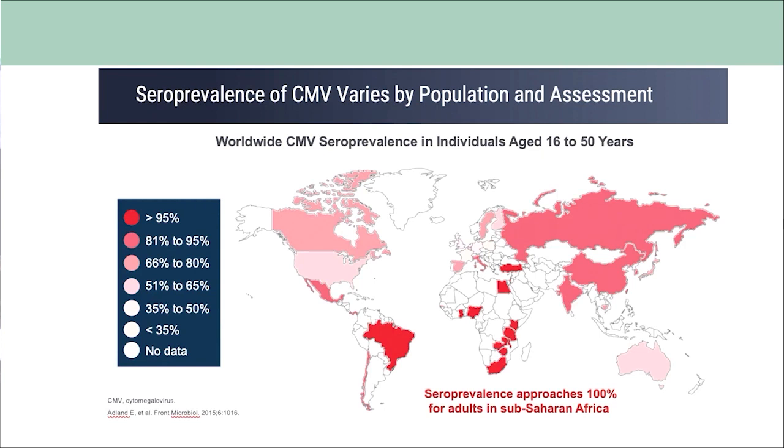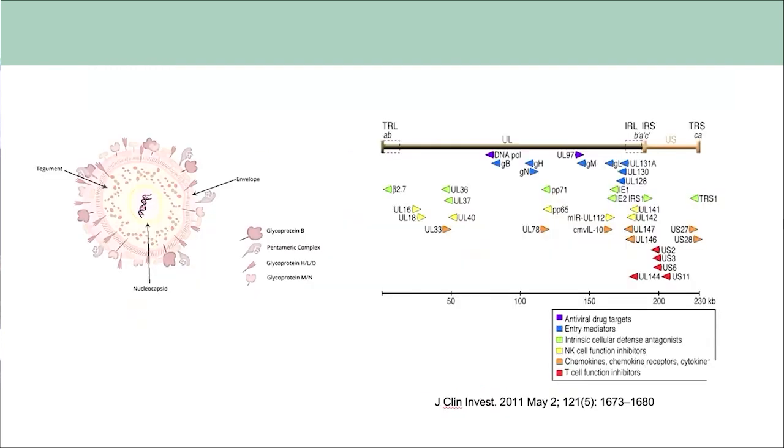In sub-Saharan Africa, parts of Latin America and Asia, the prevalence of CMV antibodies in people by the time they reach early adulthood is greater than 95%. It's a little less prevalent overall in the United States and Europe. And that's important, actually, because we believe that the greatest risk to a newborn infant is acquiring CMV infection before birth in the context of a mom who has the very first infection of her lifetime, a primary infection.